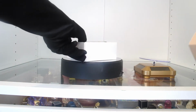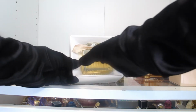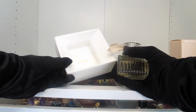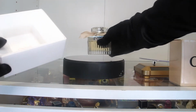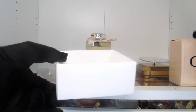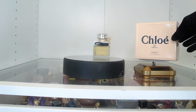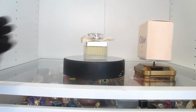And then next, I have Chloé Eau de Parfum, the classic, 1.7 ounce. This one is just the original version. A lot of people complain that the top turns rusty on them, but it actually tells you in the little booklet that it comes with that it is real silver, and so it oxidizes, which makes it look rusty. So you want to keep this one away from air and sun.